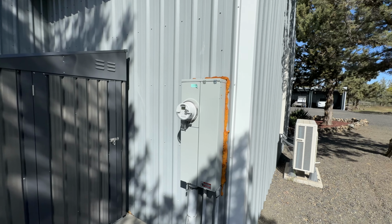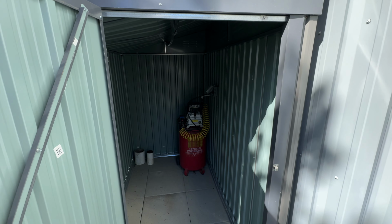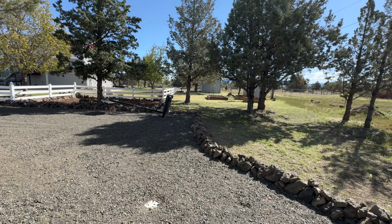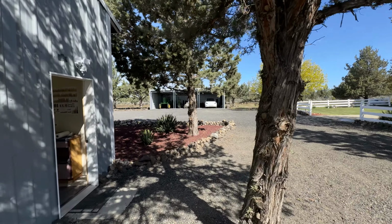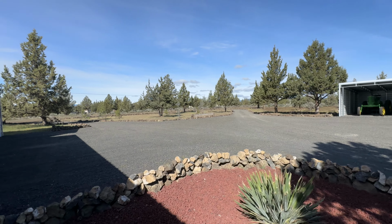Here's your meter where the breaker comes in. Compressor room. Pretty cool to have for your plumbed air around so you don't have to listen to that. Plug right there. The circular drive here is really a nice feature too.